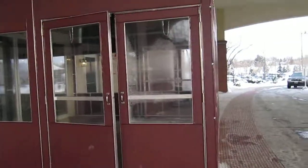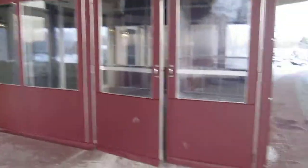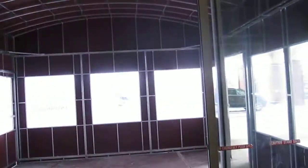Something that was not here in August is this little shed, so that guests can wait in here and not out in the cold breeze when it's freezing out. It also keeps the resort nice and cozy warm, so they don't let the cold breeze in through those doors. So smart thinking.